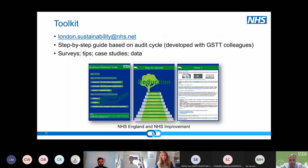So how have we done that? Well, we've developed a toolkit for reduction for departments that want some more information or are not sure where to start. This is a step-by-step guide based very much on the audit cycle and was developed by anaesthetic colleagues with myself at GSTT. It's very much based on the research and the comms that has come out of the Royal College of Anaesthetists and the Association of Anaesthetists. So it very much talks the right language. And again, it's not about removing autonomy or restricting use of a clinically appropriate anaesthetic gas, but where it's possible to reduce it, we're very definitely encouraging it.